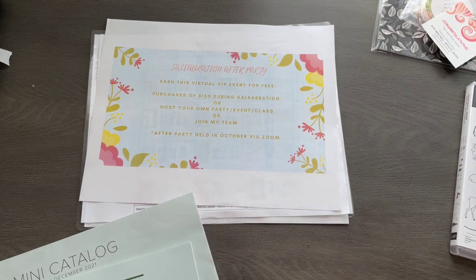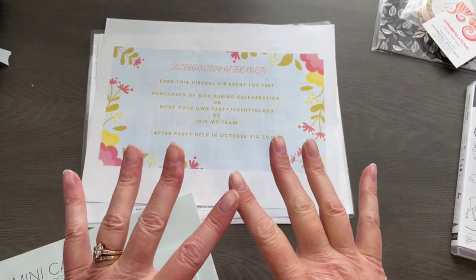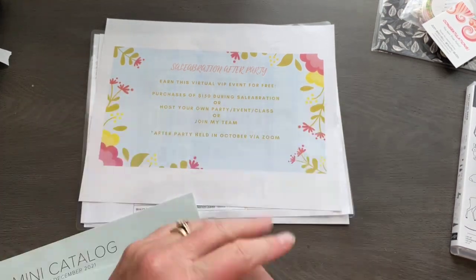Spritz your bedazzling paper, and then she put just a little coating of hairspray over top of it to hold the color on, because the color didn't want to stay. It was coming off on her hands, so you need to have a sealant over it.